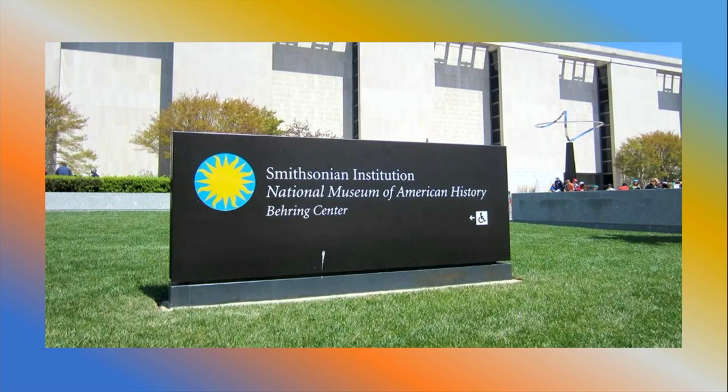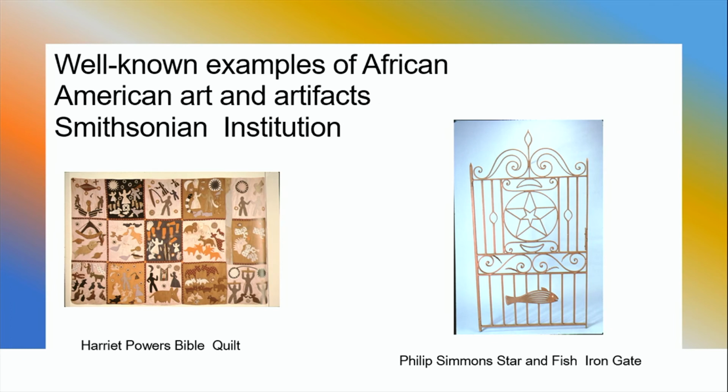And the idea was I was supposed to dig through collections to find African American objects, because there was a desire to have some sort of finding aid, because they got a lot of requests from people asking about African American objects. And while there are some very well-known and well-documented examples of African American art and artifacts at the Smithsonian, like the Harriet Powers Bible quilt, two of her quilts have survived. The Smithsonian has one, and the Museum of Fine Arts in Boston has the other.